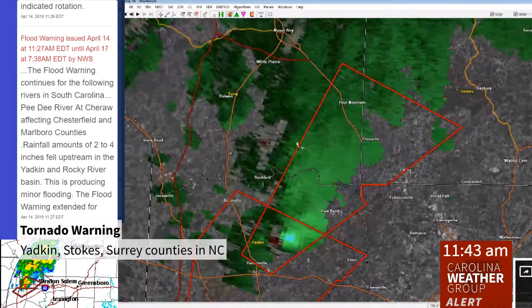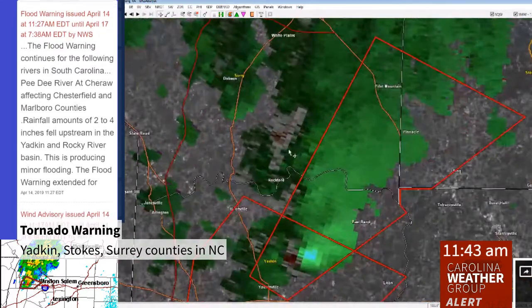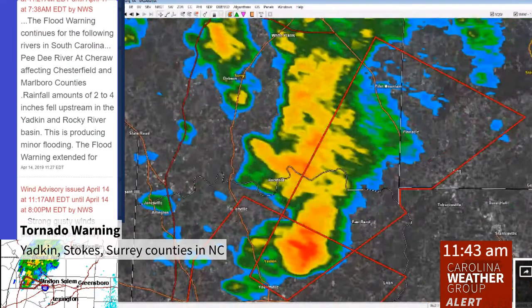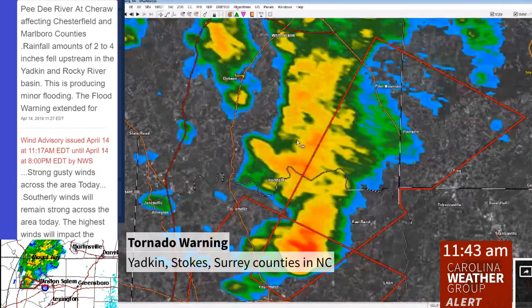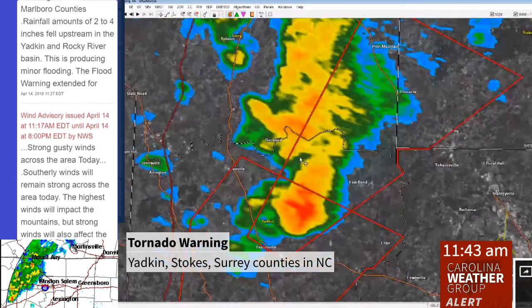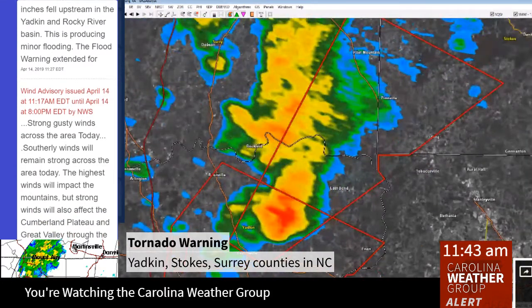Now, in addition to that storm, James, if you look a little bit further north, there's another storm that's exhibiting a little bit of weak rotation. Maybe there. That's a little bit of a messy couplet on the north side of the storm, but obviously this one is the biggest concern right now across the entire state.